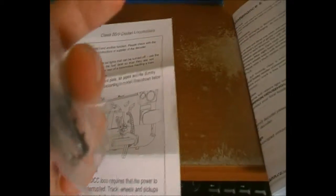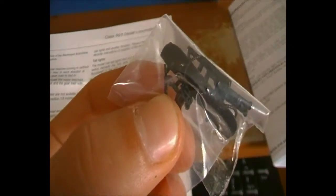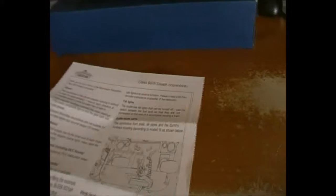As you can see, you get this air dam thing that goes around the front. Then you also get three vacuum pipes. And there's also a really nice little dummy knuckle coupling. I think you can just about see it there. And then obviously you've got the other air dam and the proper coupling, which I've taken out the front. So that's all the extras out the way. Let's get a look at the actual model itself.